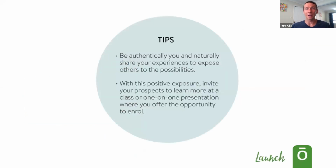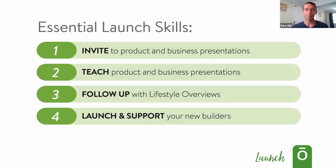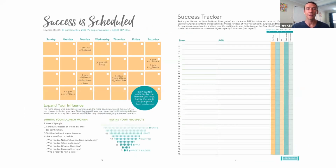So here's some tips. Be authentically you. And I think that's a very important point. It's good to take on what others that you're inspired by are doing, but still be you. It's hard work not being genuine. So be yourself. You can see here, these are the essential launching activities: invite, teach, follow up, launch and support.